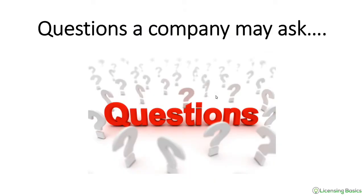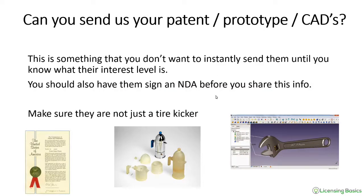Questions a company may ask. So let's talk about what questions a company might ask you when you contact them. A lot of companies will ask to send them your patent, prototype, and CADs. This is something you don't want to instantly send someone until you know what their interest level is.